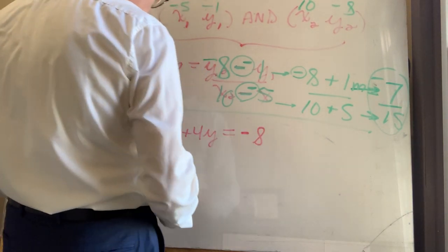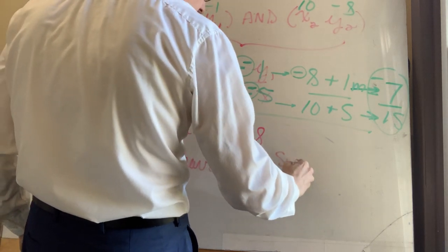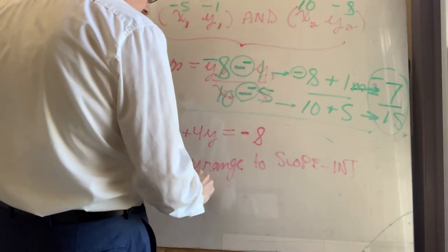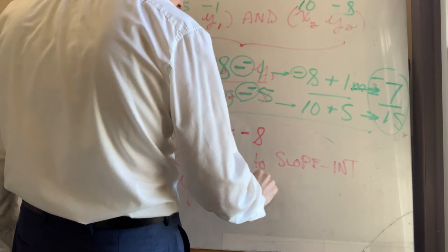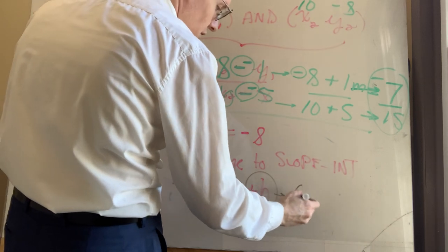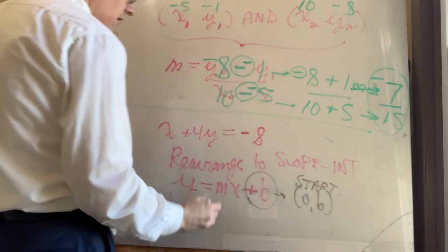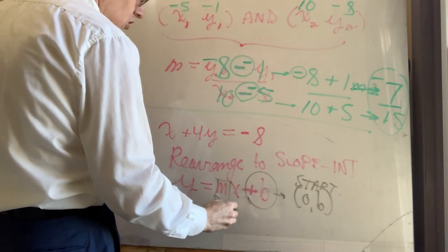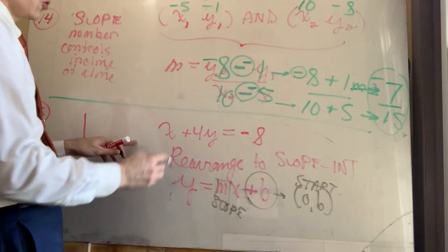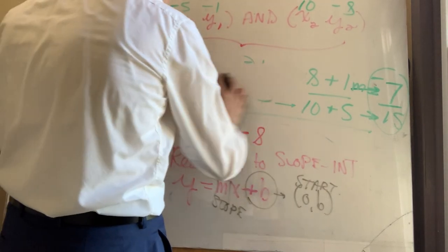What you want to do is rearrange this to what they call the slope-intercept form, right? That's basically this model, y equals mx plus b. How come? Because this is a coordinate, whatever the b value is, and that's what you start with. And then this is the slope, which tells you where to move from there. This requires you to just manipulate a wee bit. So I'll erase this above here.